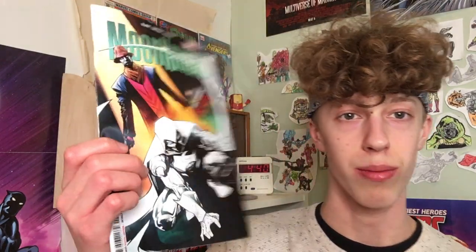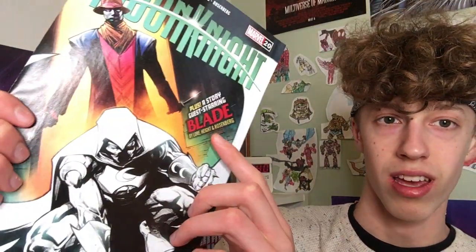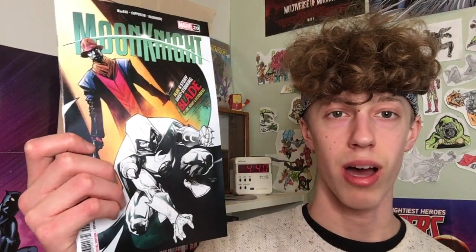This one is Moon Knight number 20. So I did want to point out before I talk about this issue, they charge an extra $1 for this. So it costs $5, and you can see here it says plus a story guest starring Blade. And I noticed it was by the same writer that's doing that new Bloodline Daughter of Blade miniseries, which I decided not to pick up, that started this week. I'm not sure how I feel about this.